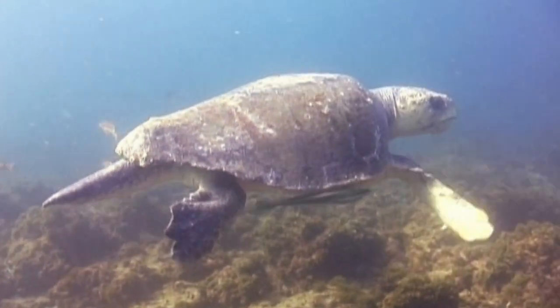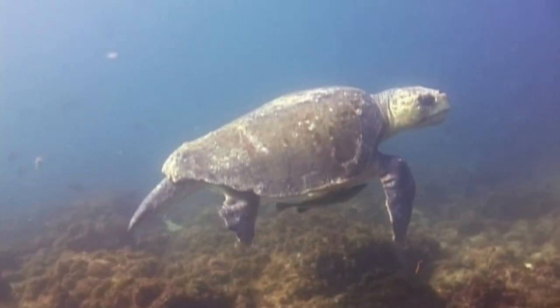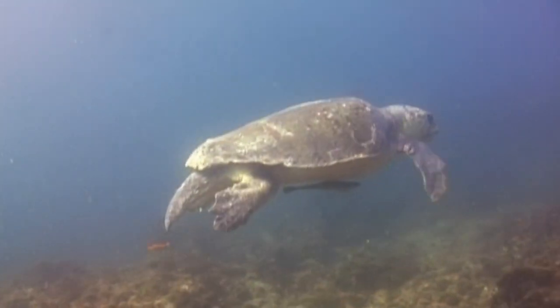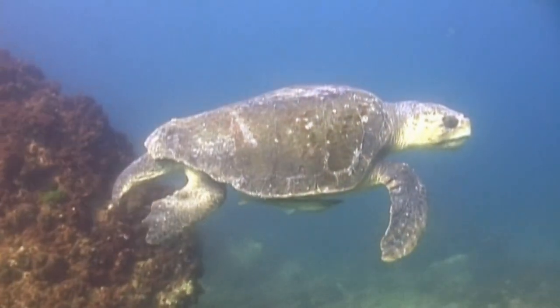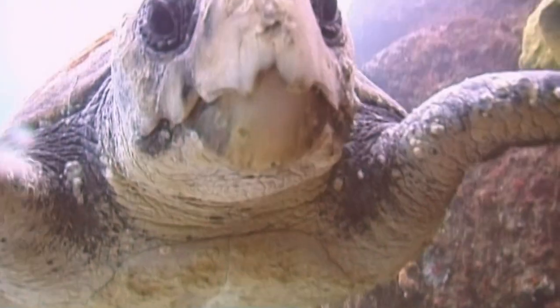Loggerheads can reach enormous sizes. One very large loggerhead seems to call Julian Rocks its home. Its size indicates that it must have been around for a long time. Loggerhead's carapace size can be up to 2 meters in diameter, but this loggerhead's carapace is about a meter.